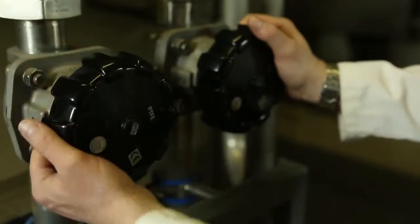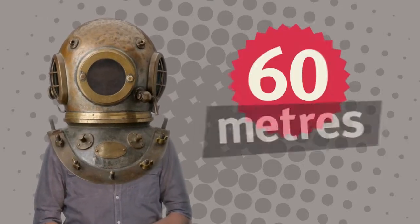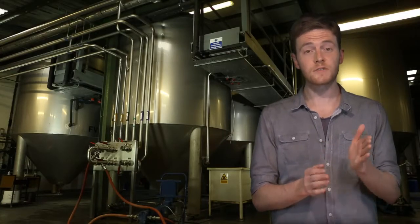The grist is mixed with pure water, which we call liquor. It comes from the same source we've been relying on for over 180 years, the Chiltern Aquifer, 60 metres below the brewery, to create a liquid called wort. Then, after an hour or two, the starch from the grist is converted into sugars.